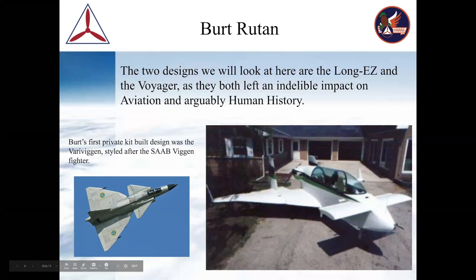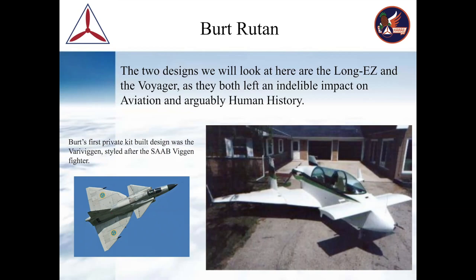Okay, so that was what Rutan worked on for the Air Force. But when he left the Air Force and started his own company, before he even really got heavily into producing aircraft designs or producing aircraft for other people, he built his own kit aircraft and it was called the Very Viggen. He modeled it after the Saab Viggen, which is an interceptor fighter that uses canards, which is pretty cool.